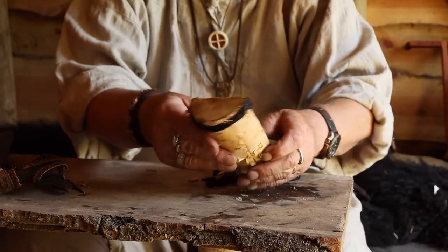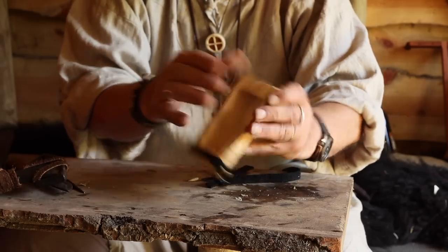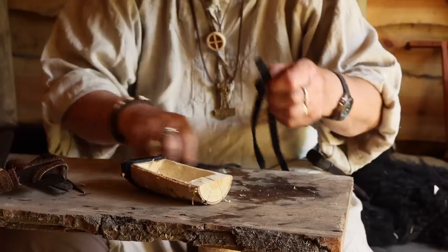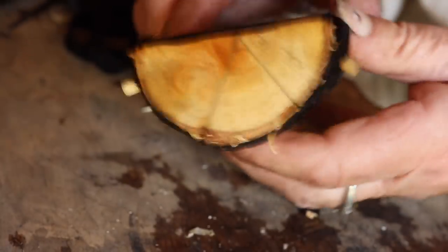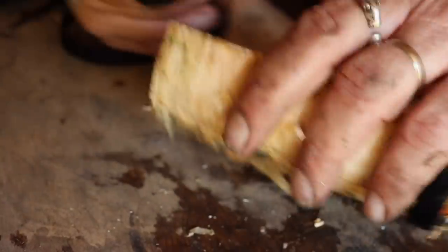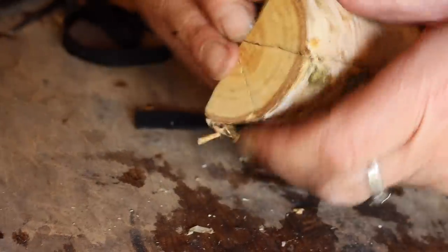Yeah, the first side and then the other side. I bring you a little bit closer. Yeah, you can see here. Then the other sides. Is this long enough? Yeah, I think it'll do.